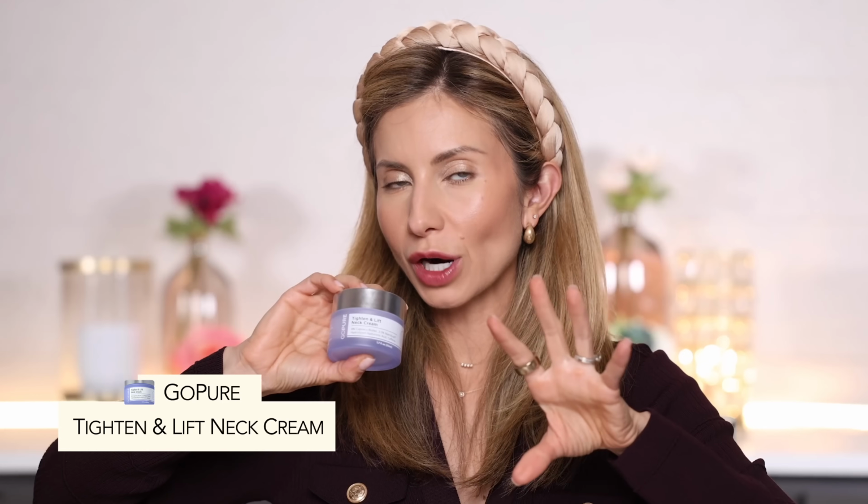Okay, let's hop over to a skincare product that I wanna share. This is another TikTok purchase. This is the Go Pure Tighten and Lift Neck Cream. This is a viral product on TikTok.